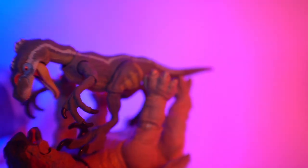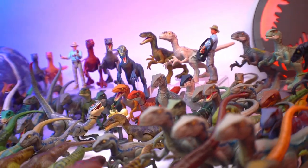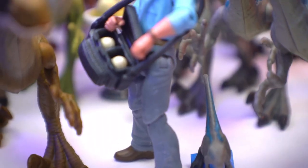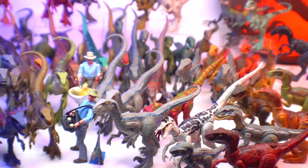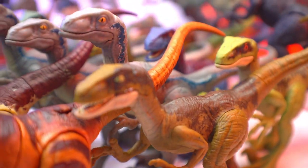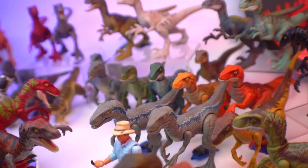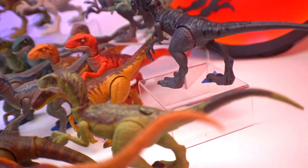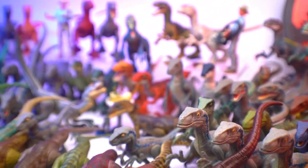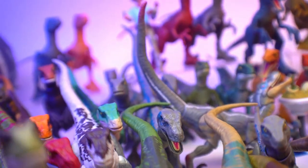To date, Mattel has produced a total of 65 Velociraptor variants and 5 eggs. Of the 65 mainline Velociraptor variants and 5 eggs produced, 3 Velociraptors and 2 eggs still have yet to be released, giving us an actual total of 62 mainline Velociraptors and 3 eggs released as of the recording of this episode.